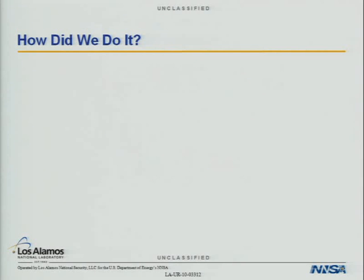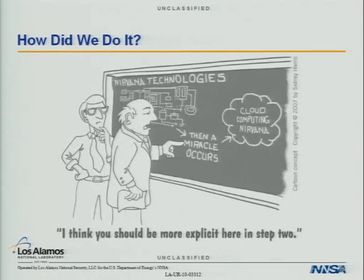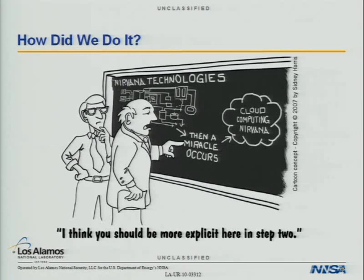So how did we do it? I've done quite a few of these cloud presentations and talks, and I've heard a lot of people talking about how this is great, but we're going to end up at this cloud computing nirvana. But no one quite tells you how we got there. They tell you, this is great. It must be some kind of miracle how we got there. Well, we need to be a bit more explicit.